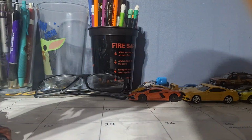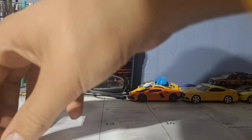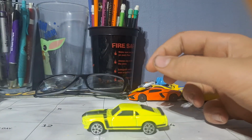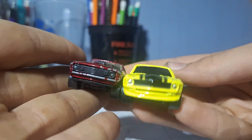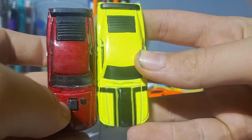I do have a couple more Maisto, however you want to say it, that I brought out myself to look at, just because. But let's start with the two that I bought today. So the 70, here's the Maisto version, here's the Hot Wheels one. So these two, the Maisto is a little larger, and I'm not sure if that would actually be accurate.